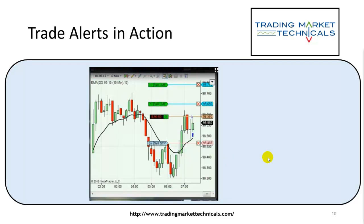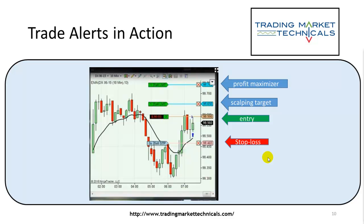All right, this is what you're going to see again on the screen. First thing is an entry. The first thing that's going to pop up is a suggested entry level. If price action meets that criteria and enters that trade, the next thing you're going to see is a scalping target, a stop loss, and a profit maximizer target. You will see this combination on trending days. On a day like today, you will only see the entry, the stop loss, and the scalping target.